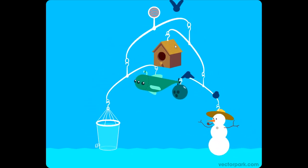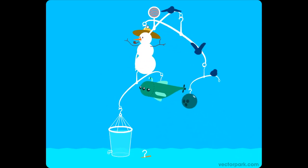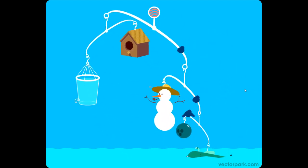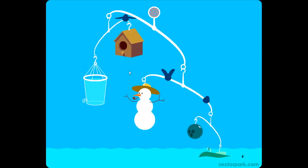The little ball bird. Okay, let's move the birdhouse. Sorry guys, you don't have a house for a second. You'll get it back. Move that over there. Move this over here. And then this over here. Let's see if that helps. No, that did not help at all.